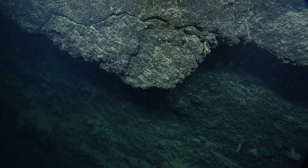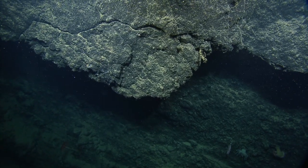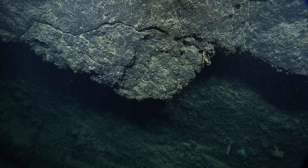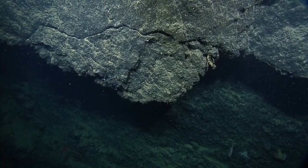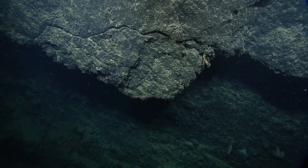Think if I pushed on that bit of rock there, it would come loose? Yeah, I'm not sure about that one. All right, back to science. Don't try. I would not mess around with that. It wants to fall on you. It wants to fall. And I think where we are, there's probably a long way.